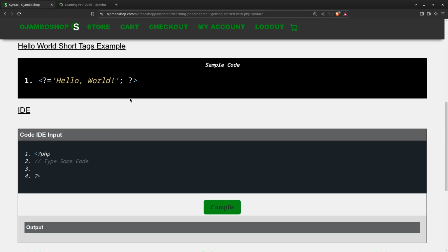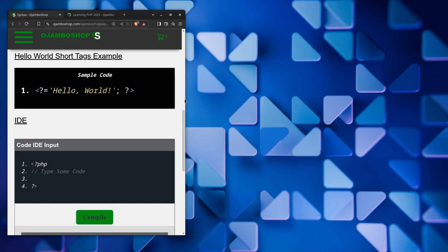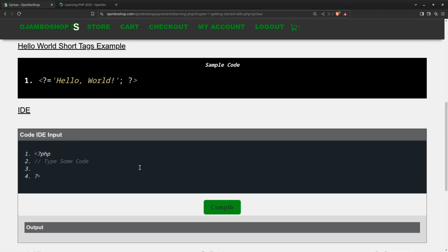It does work also on the mobile version. I can prove that to you. For example, if I make this smaller, you can see it still works. You see it still works on the smaller screen. So if you have a tablet or anything, it will still work for you.